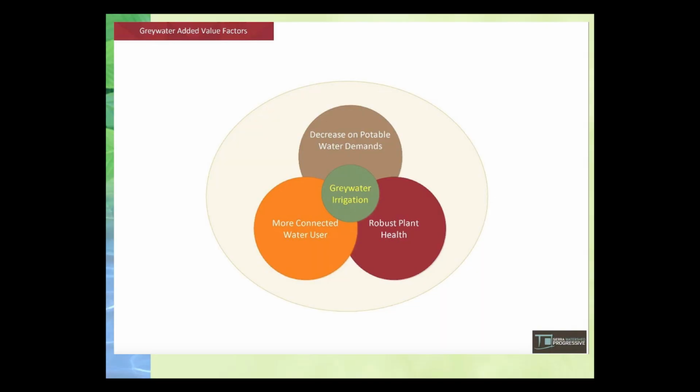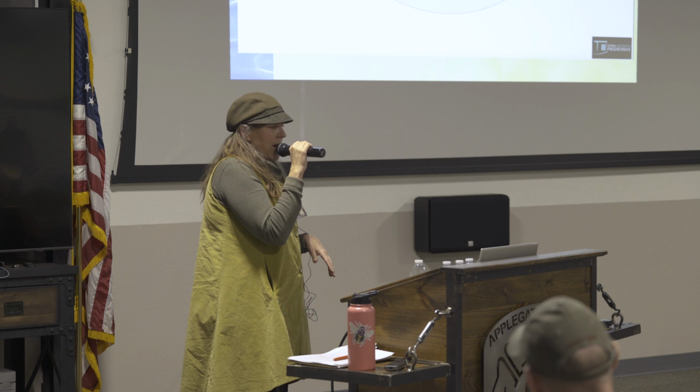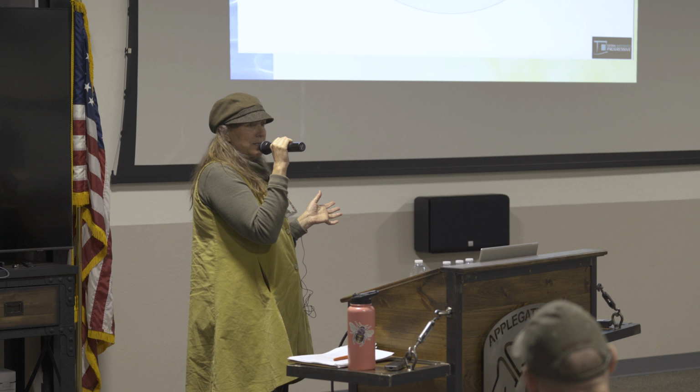So some reasons to reuse greywater. It decreases your demand on potable water. It's actually pretty good for your plants. There's some nutrients in it that are beneficial. And it gives us more of a connection to our water and how we're using it. Also, if you're on a well, on a septic system, by diverting greywater into the landscape instead of into the septic system, you're extending the life of your septic.